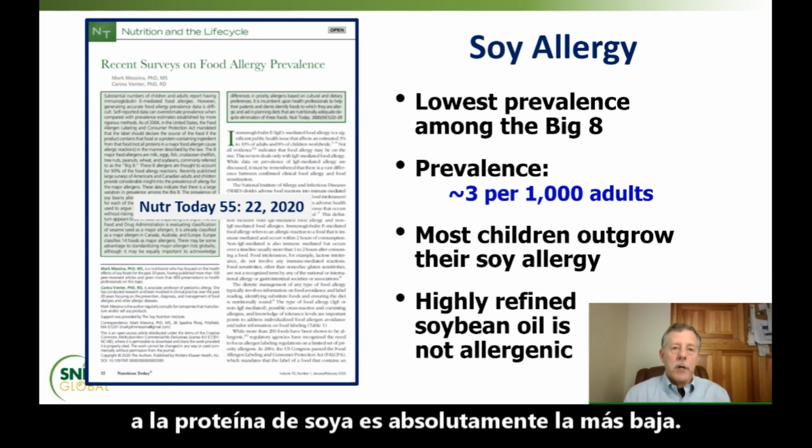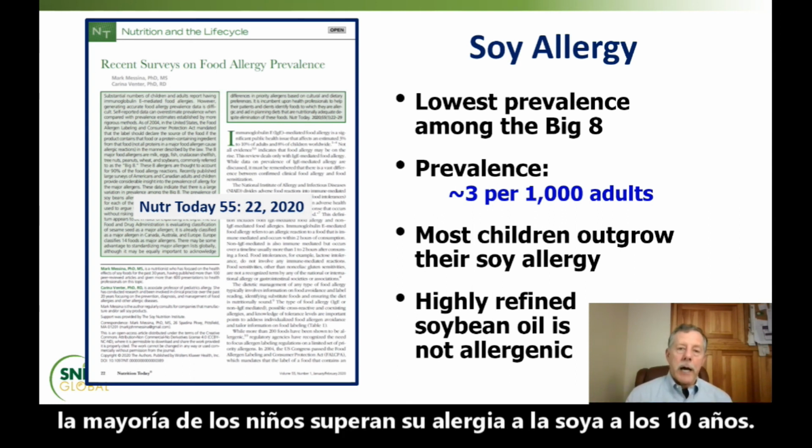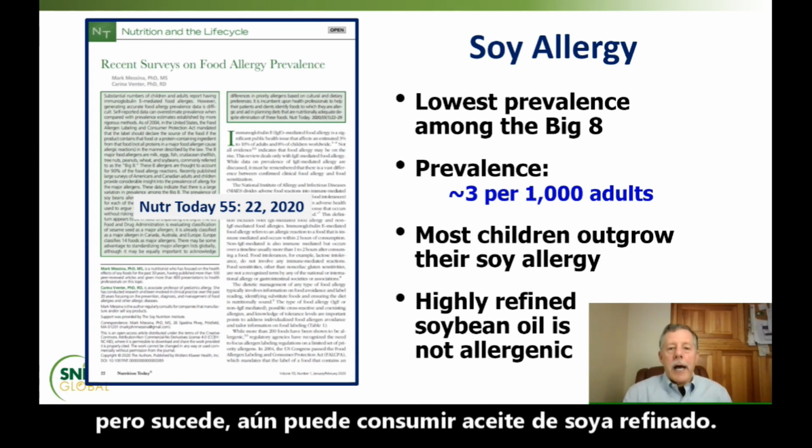Only about 3 adults out of every 1,000 are allergic to soy. Most children outgrow their soy allergy by age 10. And by the way, if you are sensitive to soy protein, if you experience an allergic reaction, which is rare, but it does happen, you can still consume highly refined soybean oil.